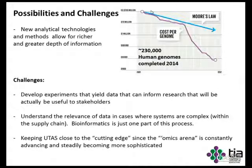But there's Moore's law, which is the computing aspect. I think that's to do with the capacity of computers to handle information, and the growth in the ability to generate information is outstripping that. So there's a gap even in the technology for handling the information. And then beyond that, you've got challenges in developing experiments that actually yield data that's useful. So that's where we have to be clever and innovative. I think that's where, with the omics, we have to really be clever and innovative. We can't just generate data and hope it means something. And then we have to understand it.